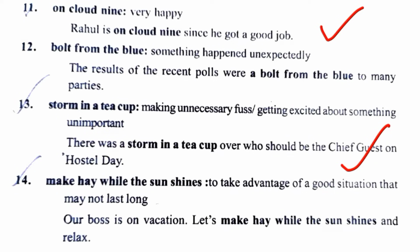Then, make hay while the sun shines, which means to take advantage of a good situation that may not last long. For example, our boss is on vacation. Let's make hay while the sun shines and relax. So, what are the people doing? They are taking advantage of the situation that the boss is not there. So they are going to relax. So they are going to make hay while the sun shines.